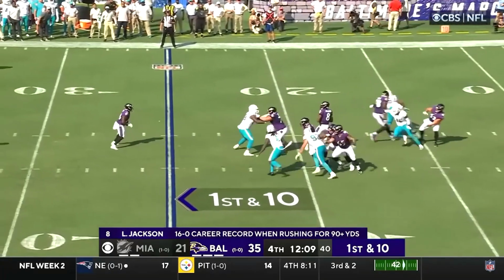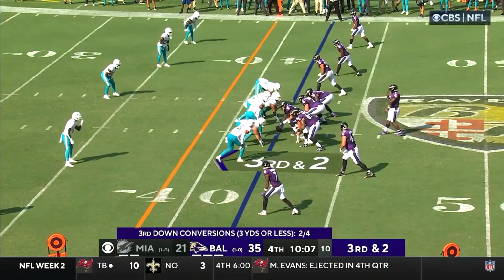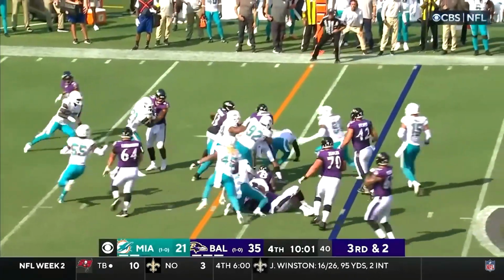Jackson, first and 10. Ricard the block. Easily flex it downfield. Caught by the tumbling Duvernay. The quarterback with the most 100 yards rushing games in a career, breaking a tie with Michael Vick. Third and two. He'll add to it. Pierce.